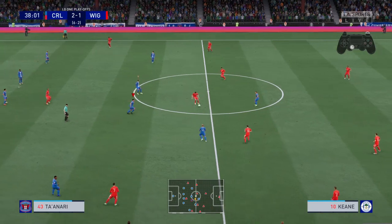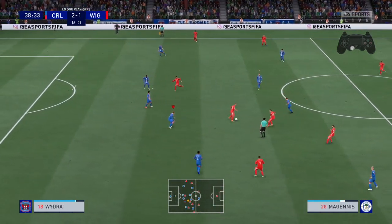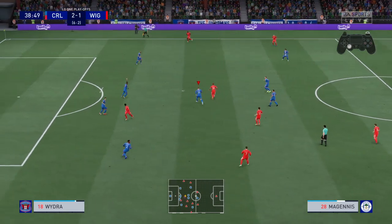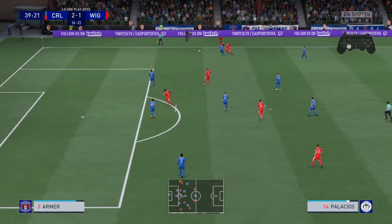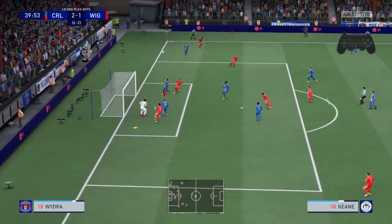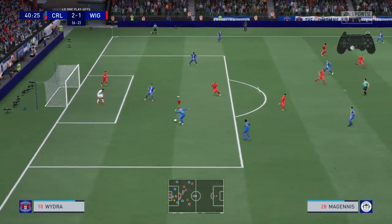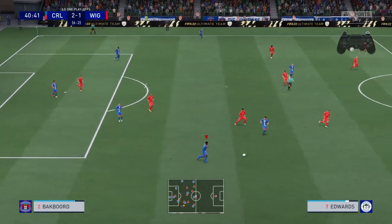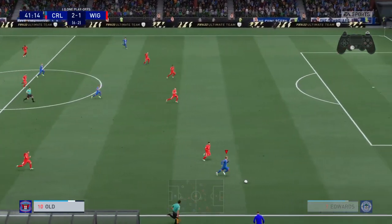Shinney. Will Keane. Palacios. This attack looks highly promising. Not all that hard to deal with crosses like that. Might be able to set up the chance.